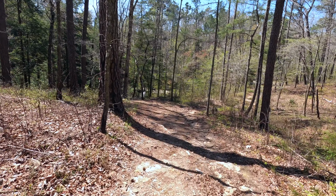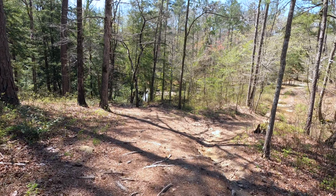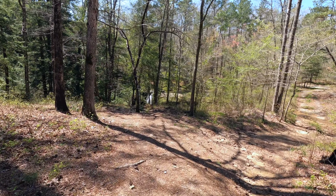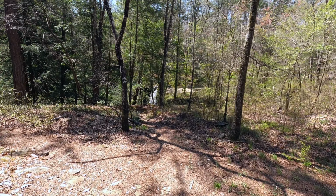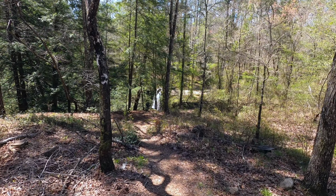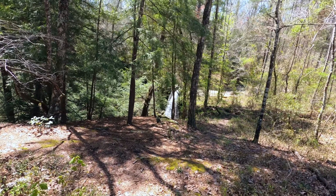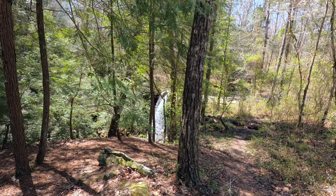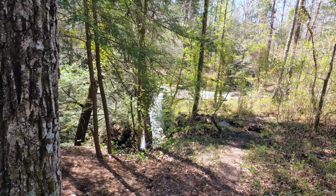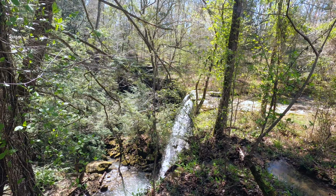Nice. All right, here we are at the falls already. Very short trail. Not really a trail so much as a stroll through the woods. So here we are, the little four-wheel drive trail we were going down comes out at the top of the falls. Very cool.